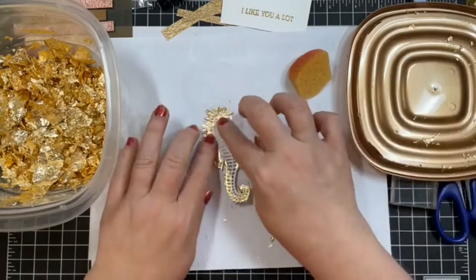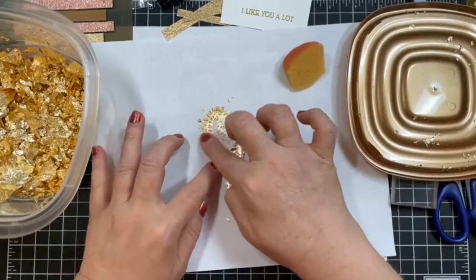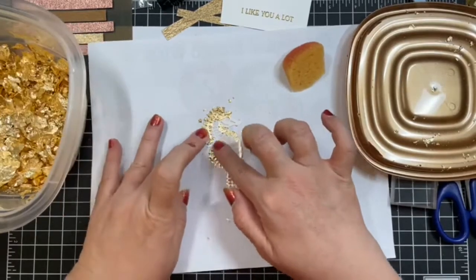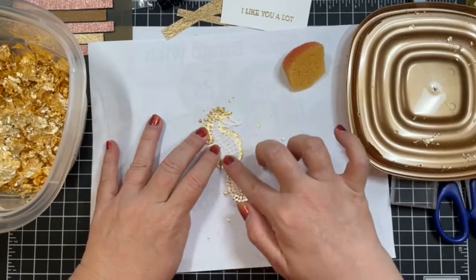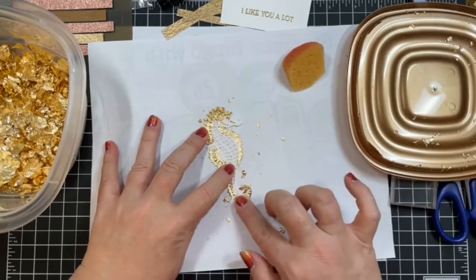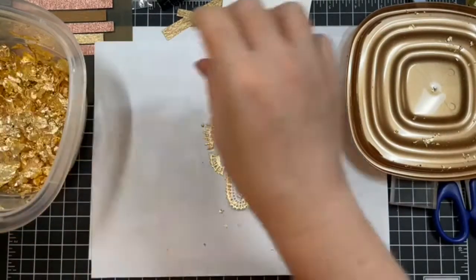This flies everywhere. So we want to push and burnish this in. I'm going to rub it with my finger first. So the gilded leafing needs something sticky to attach to. That's why I glued that. You could also emboss with the heat and stick powder if you wanted more coverage.